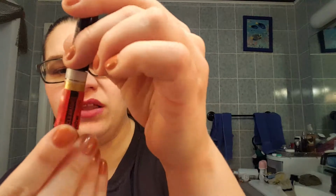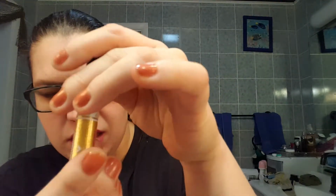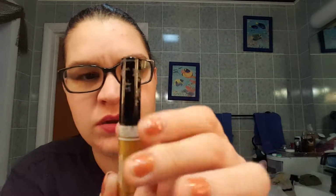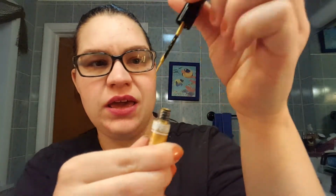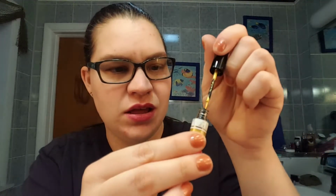For a rooster, we picked the Wet n Wild Gold Liner. This one was on clearance. And this one, it has very little use in it. You see my blue one that I have a decent amount used up out of it. But this one looks like this. It's just a pretty yellow gold color. So that's a nice eyeliner. I like these eyeliners. So I'm not mad that we put that in here.